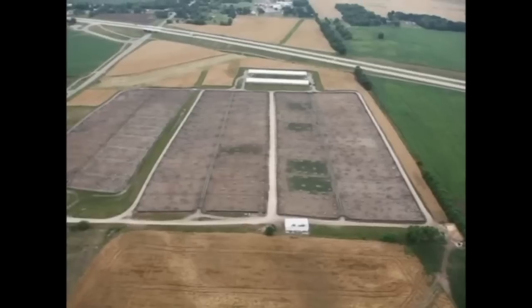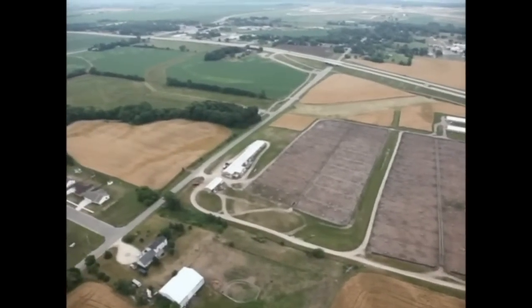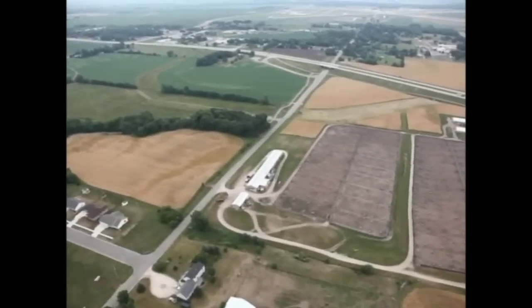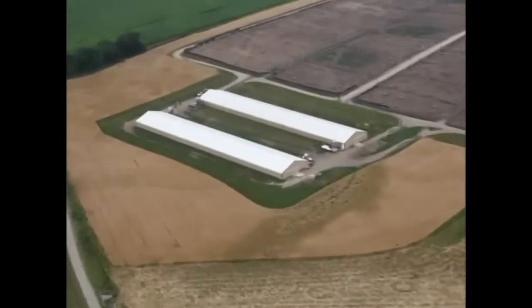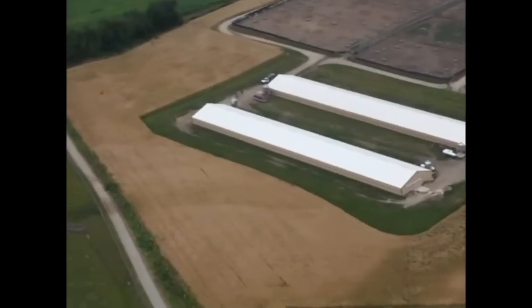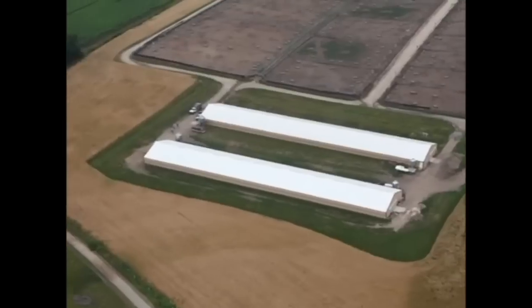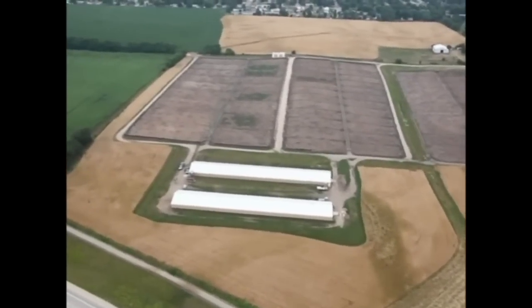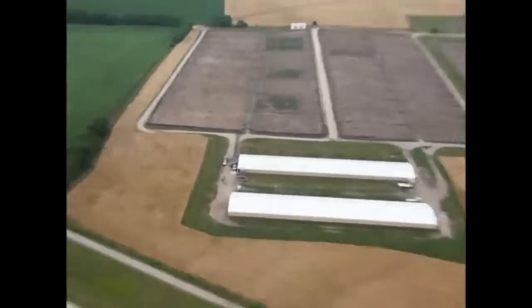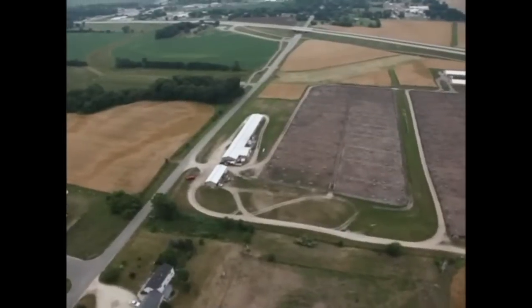And then up at the top of the screen, you see the two barns that were built in 2005. There's another view of those two barns. Both the two barns we're zooming in on right there are 50 by 300 feet. And we use these barns to breed pheasants through the winter. And then once those birds are moved out, we use the barns to raise chicks. You can see some of our employees waving at us there.